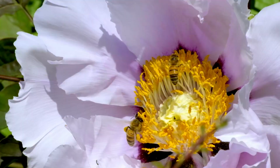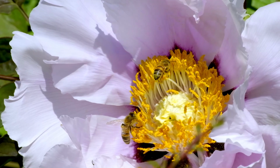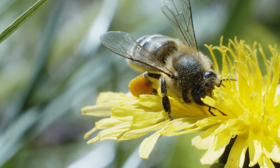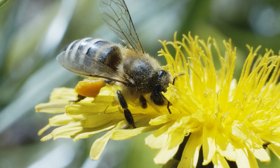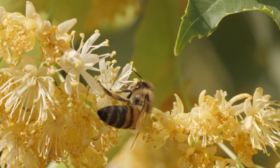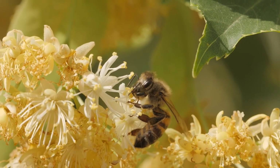Bees. Anybody have an idea of the number of different species of bees that we have? Hundreds of them. Most of us think of the honeybee. The honeybee is not native to our area. It is naturalized, but it's not native, meaning our environment has learned to adapt, or the honeybee has learned to adapt to us. And a lot of the crops that we plant and different flowers that we use are not native to our area either.